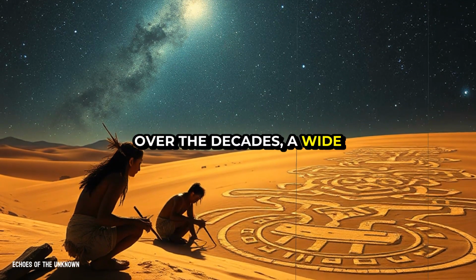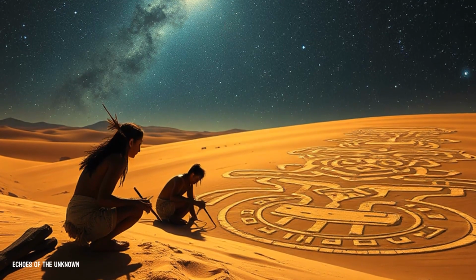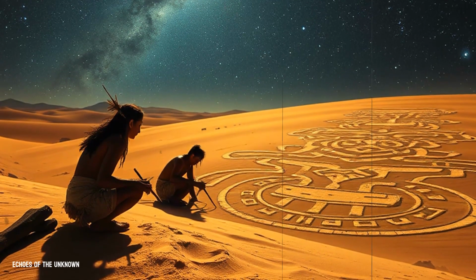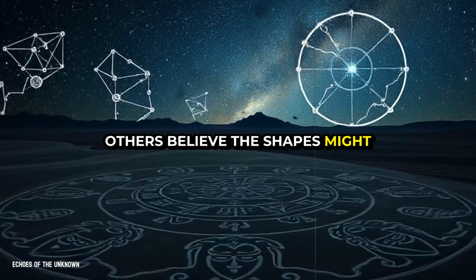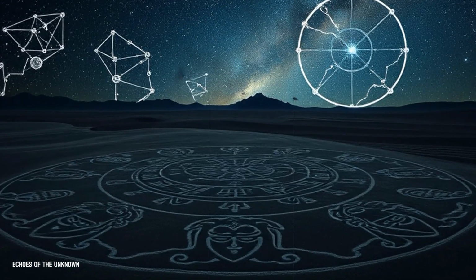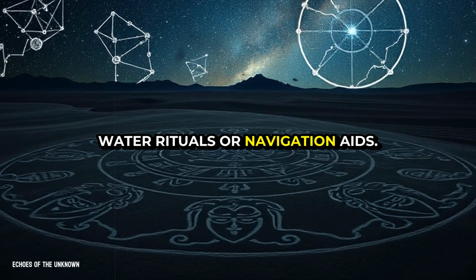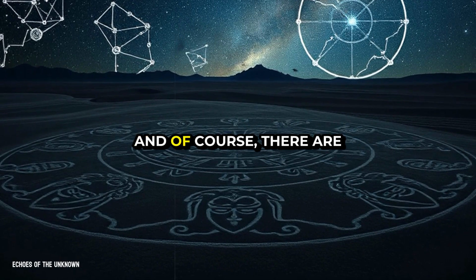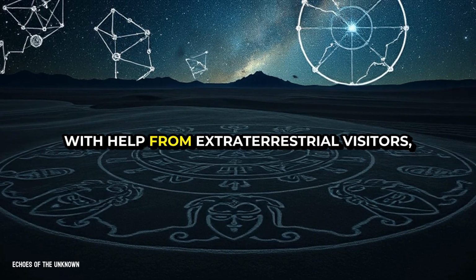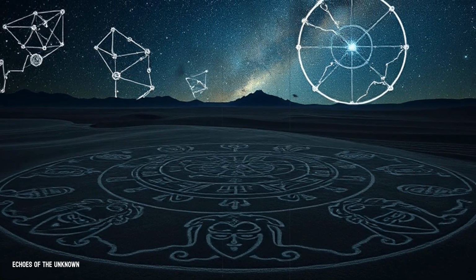Over the decades, a wide range of theories has emerged, each offering a unique interpretation of the purpose behind the lines. Some suggest they were created as offerings to appease or communicate with the gods. Others believe the shapes might have served as celestial maps, aligning with constellations or marking the solstices. There are interpretations rooted in more practical uses, such as water rituals or navigation aids. And of course, there are the more fantastical ideas, speculations that the lines were created with help from extraterrestrial visitors, designed as signals or landing strips for otherworldly beings.